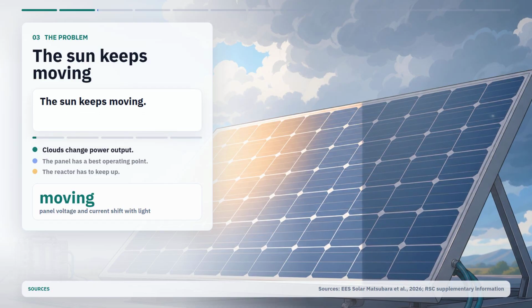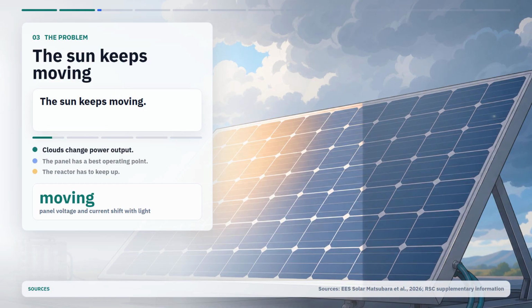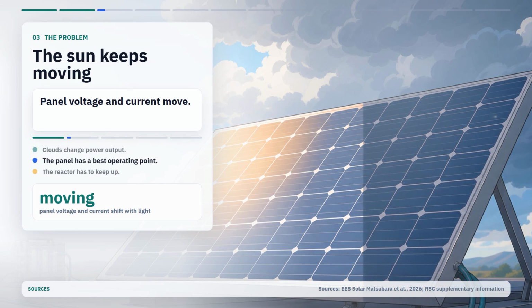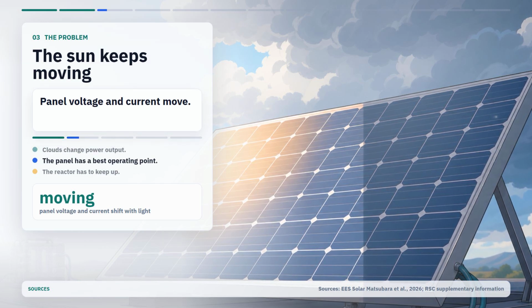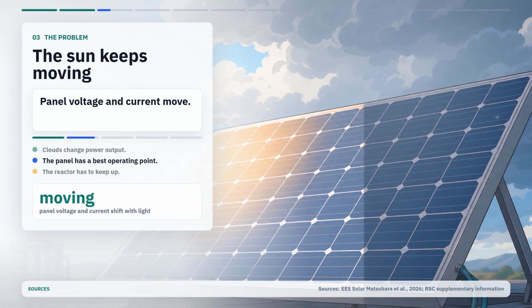A solar panel is constantly changing. A cloud passes, the panel cools or warms, and the best mix of voltage and current moves with it. Chemists have to connect that moving power source to a reactor that wants to run in a controlled way.